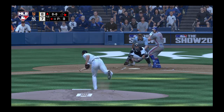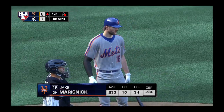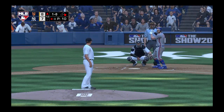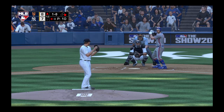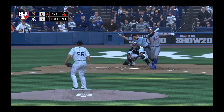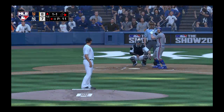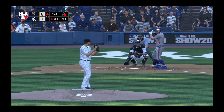Here's Jake Marisnick. He'll look at a changeup that drops below the knees for ball one. One in, one out, and one on here in the inning. The 1-0. A swing and a miss, strike one. 1-1. Hey, you know the pitcher right now, he's looking for that best friend, that double play ball. This is where you have to really be disciplined at the plate and make sure that you get a pitch that's above the knees that you can get in the air.